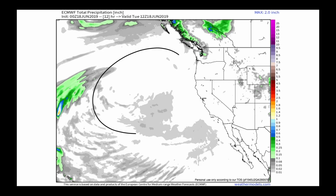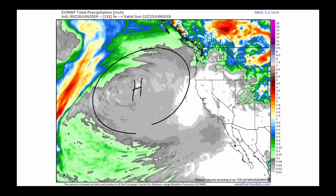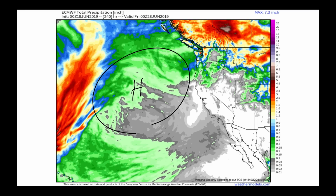Now you're definitely going to see the influence of this ridge as I click play on this animation, which is going to add up for us over the next 10 days total accumulated precipitation. You ready? Can you see the flow going around that ridge? Fairly clear here. But you notice as we get toward the end of next week, now I'm just going to give you some times here.